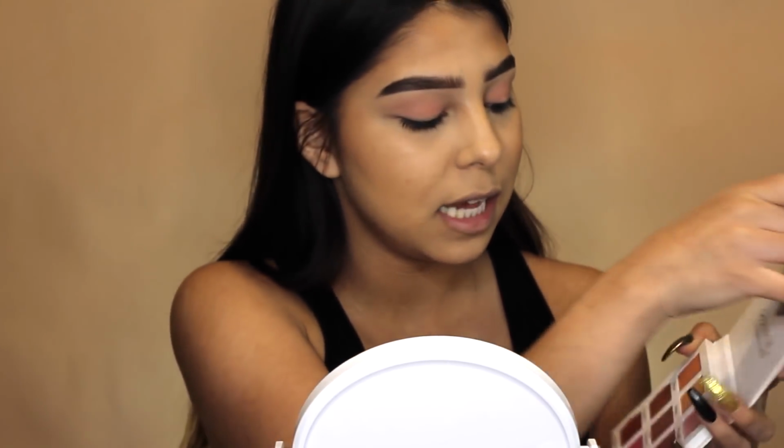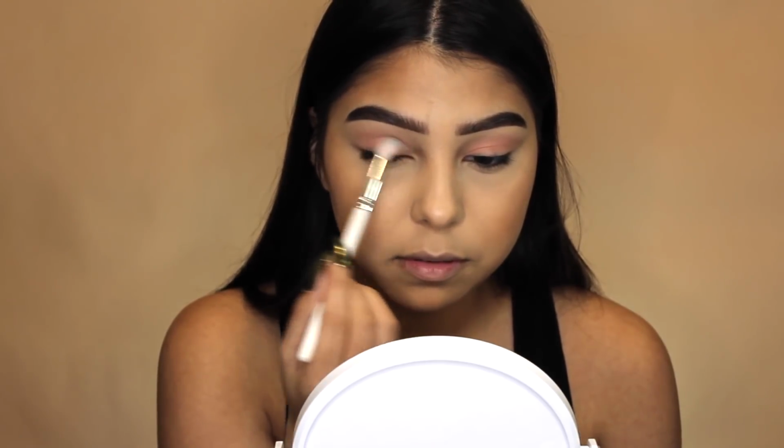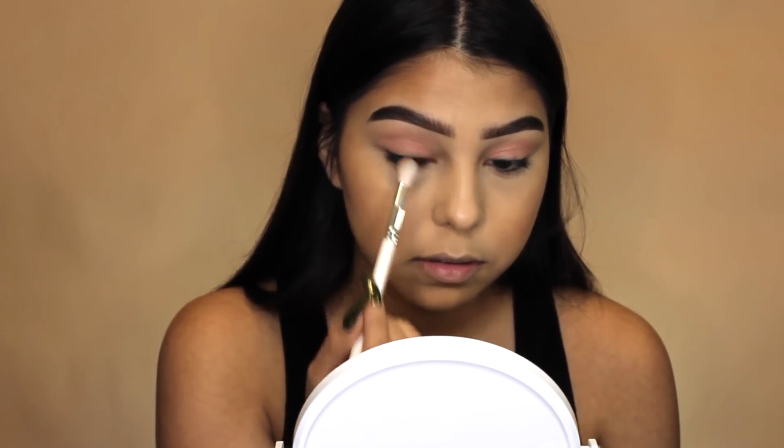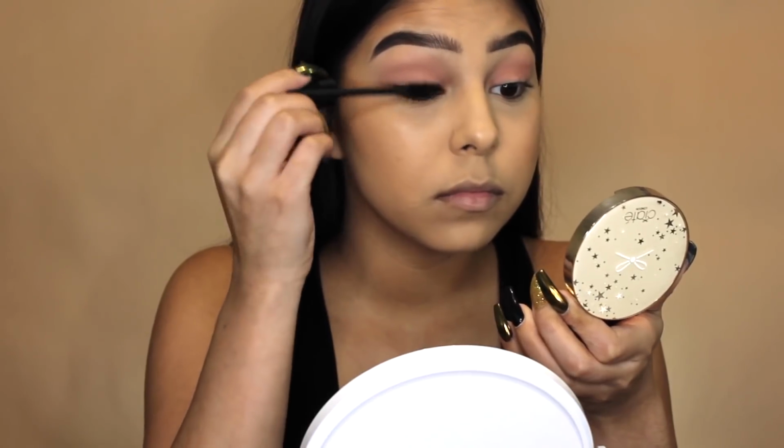And now just to deepen it up a little bit more, I am going to go in with my Certify the Majestic palette. And I'm going to pick up Royalty, which is an even darker kind of pink shade, kind of mauve-y toned. And now I'm going to go in with my Buxom Big T's mascara.